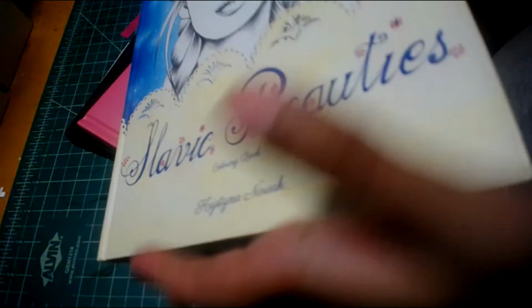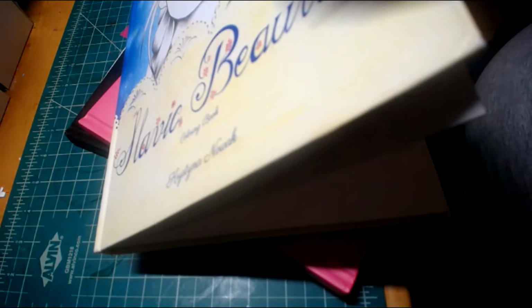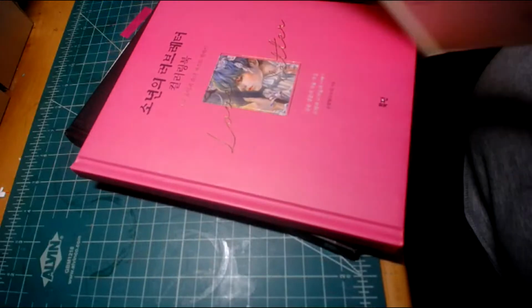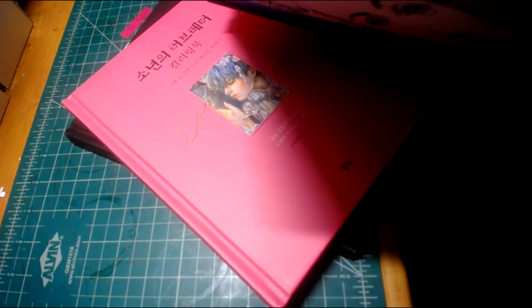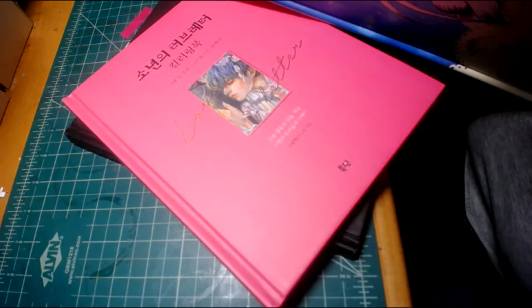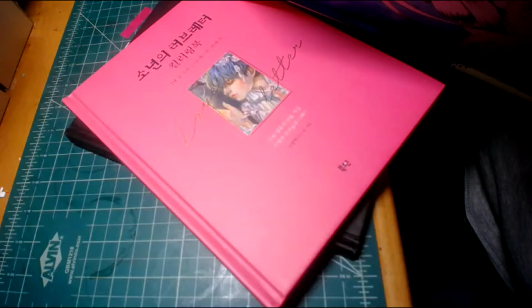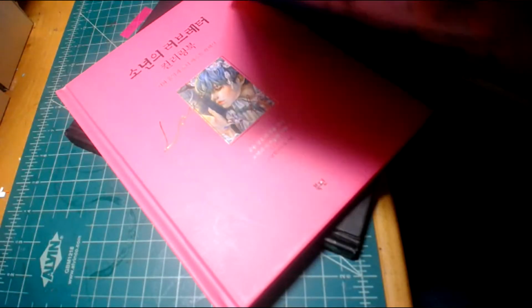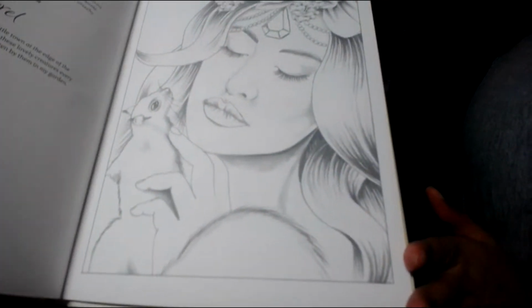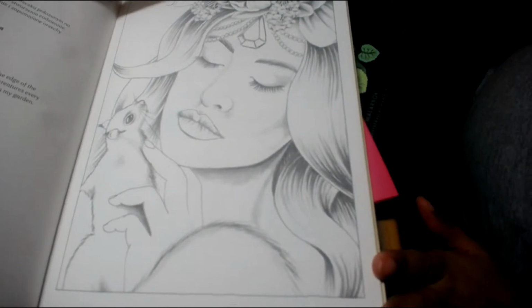Or we can do something in Slavic Beauties. Which I always do something in Slavic Beauties. The squirrel picture. Look at the squirrel picture. Yeah, I can't find the squirrel picture. I try to do a picture every month in this book. Or this one. So I'm getting lots from MOMO Girl.